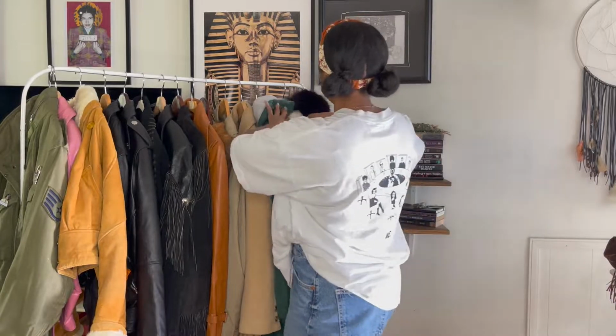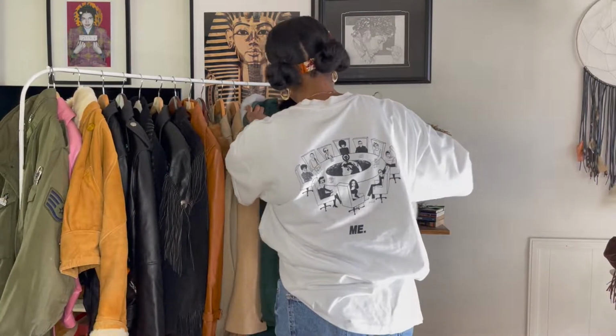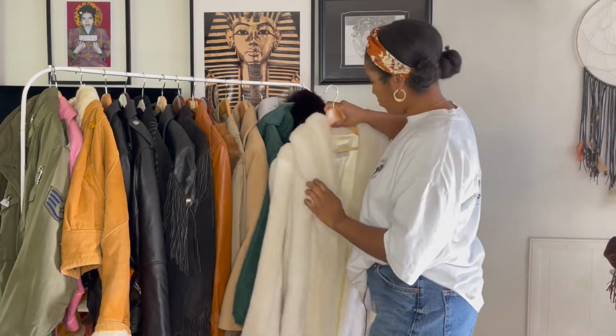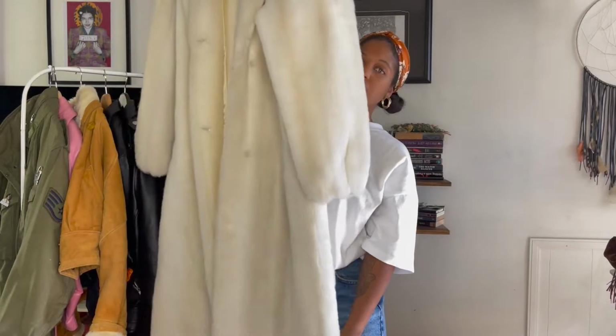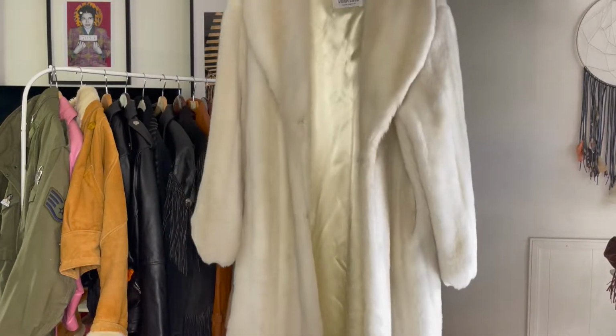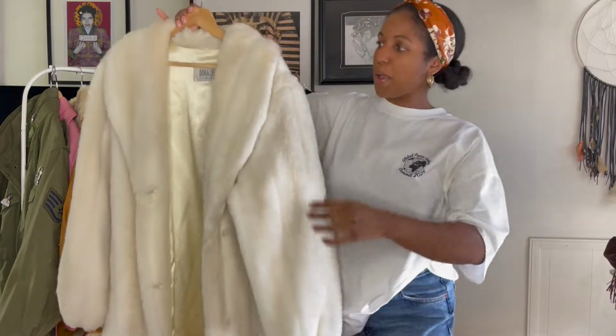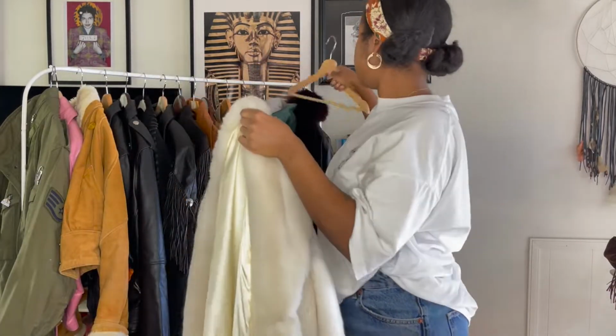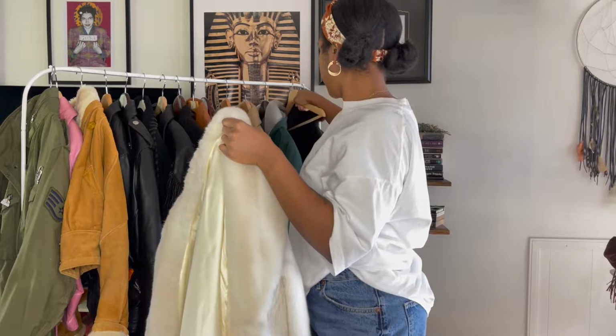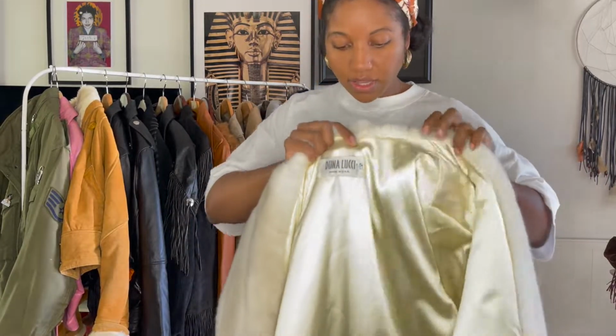Okay, the next one that I am going to show you is, you may have seen this jacket before as well, but if not, it is this full length white fur jacket. It is faux fur, and this one is by the brand Donna Lucci. Let me take it off the hanger so I can show you all the tag.